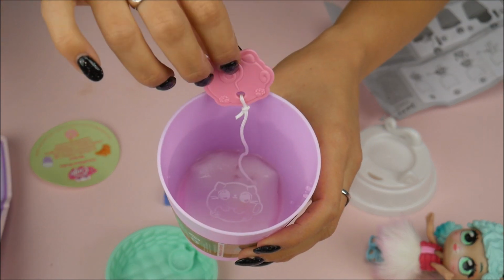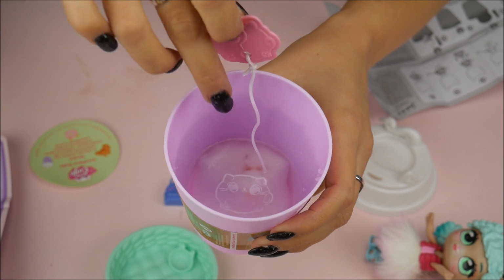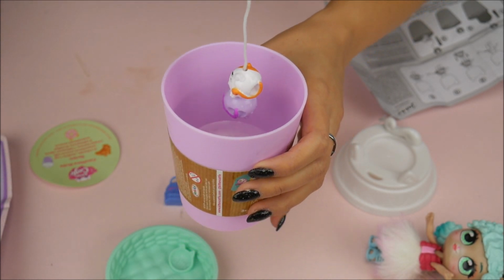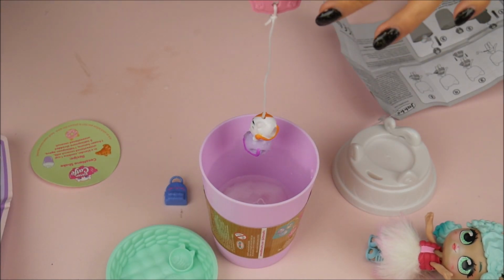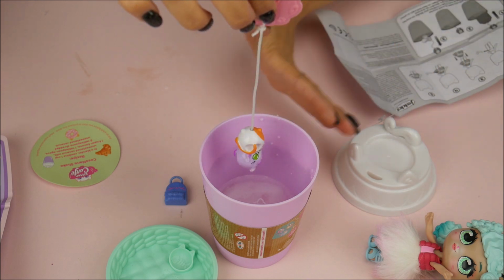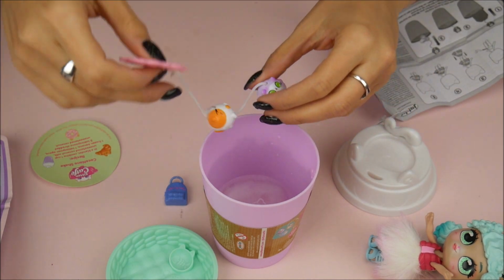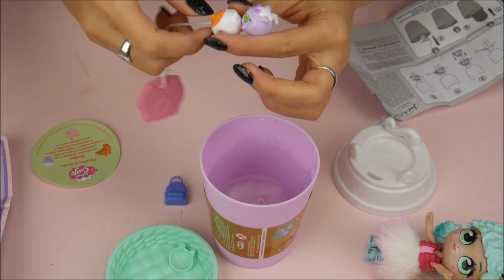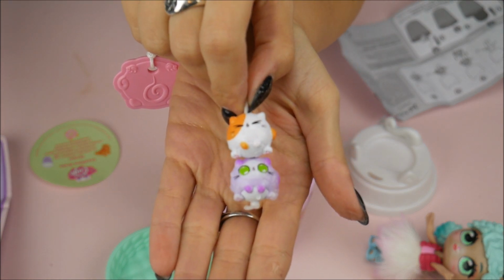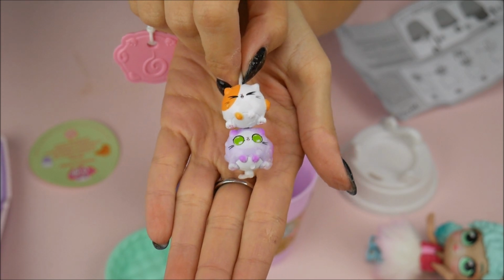See, it's dissolving the bag, and there's a little cat outline on the bag, and then, oh, that was so easy. Oh, I got two of them. Oh my gosh, it says one, two, or three, and I got two. Oh, that's so cute. Whoa, splash in water. Let's shake it off. Look how cute they are. Oh, I love that. I don't know why it was so satisfying to pull them out.